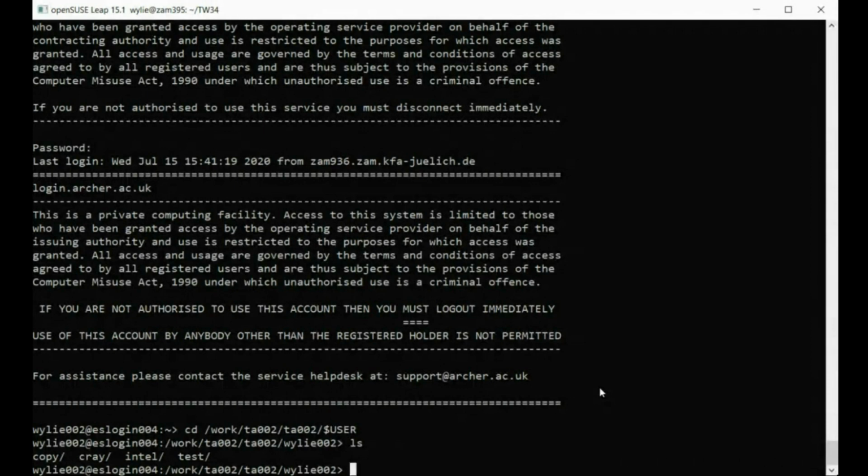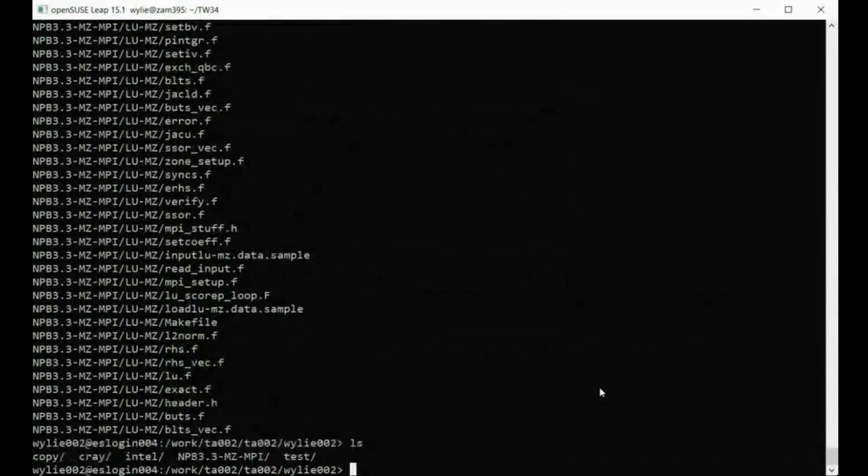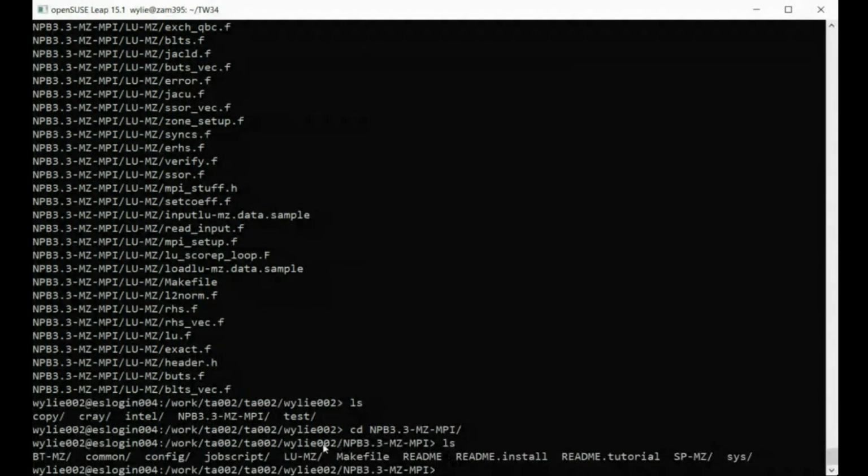I have some stuff here that is from previous attempts working through this exercise, but I'm going to copy the tarball that we referred you to. It's a compressed tarball, so I'm going to uncompress it as well. It's in the shared directory on the Archer file system, which you should all have access to. There's a tutorial subdirectory, and then these are the benchmark sources. That's the only content of that directory at the moment. So we should be able to just untar that, and we'll find that we have a new directory that has been created here, and we'll cd into that directory and find the different source subdirectories that we were working with.